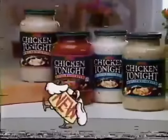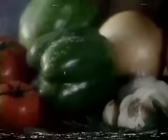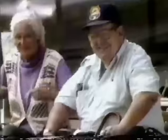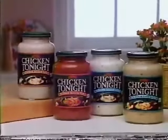Ragu introduces Chicken Tonight Simmer Sauces, and suddenly everybody's saying, I feel like chicken tonight. Choose from four new sauces. Each one's made with real vegetables and herbs, so you can make dishes like country French chicken and chicken cacciatore. Just brown the chicken, simmer, and serve. I feel like chicken tonight. New Chicken Tonight Simmer Sauces from Ragu. Chicken Tonight.